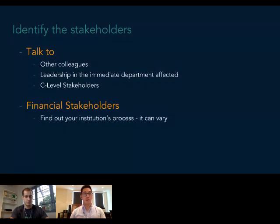So, we really encourage you to talk to your other colleagues, right? Don't assume that you know everything about the problem or the answer, right? Make sure to get other people's perspectives. You want to talk to the leadership in the department that's affected by the problem. So, if it's post-heart failure readmission rates, right, then you want to talk to the cardiology department. And so, it's important to get buy-in from the management and the leaders of these divisions. And then of course you want to get up to the C-level stakeholders as well.